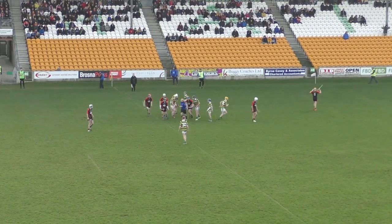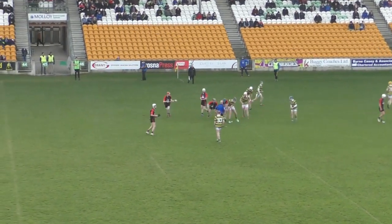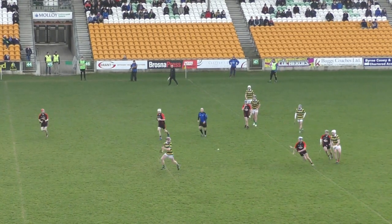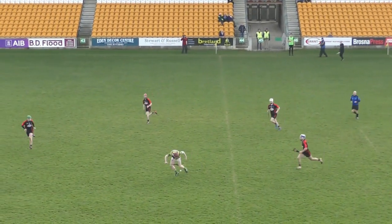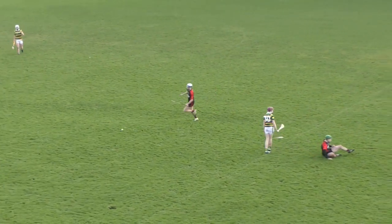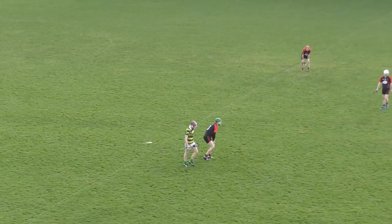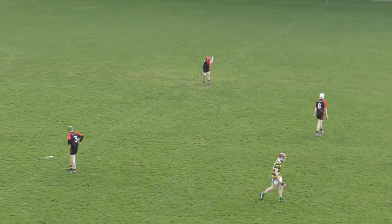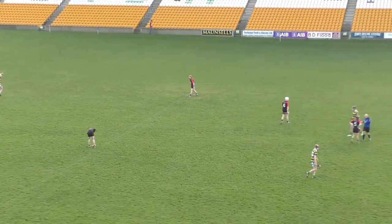Belmont really in a good position now. We've had 33.5 minutes in this second half as Oisin Kelly comes onto the ball. He's got Cahill outside him. Cahill the minor moving onto the ball, gets a boot to it, moving it on. Here he goes. Cahill goes down and wins the free. I can't believe I'm saying this.